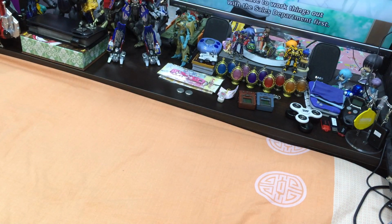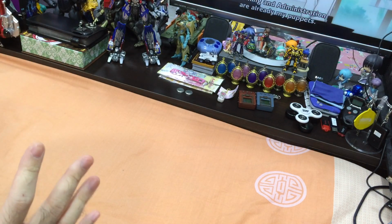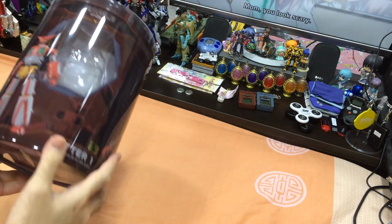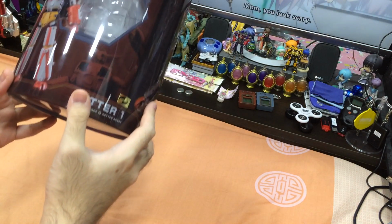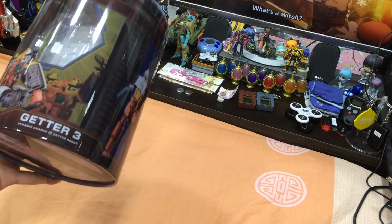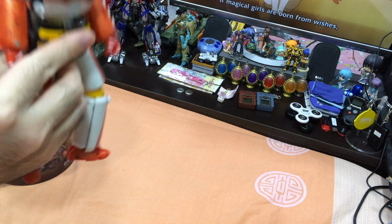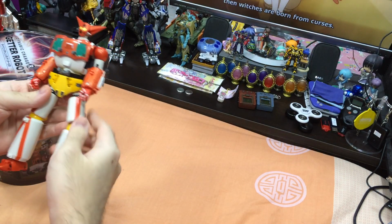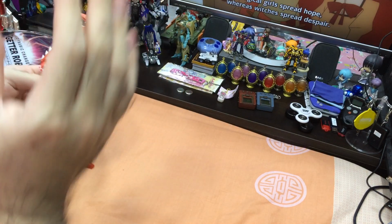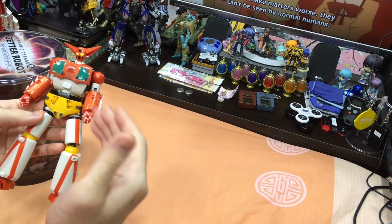Last but not least, the most expensive figure in this haul by far, it's the Dynamic Change R Getter Robo. Yes, he is finally here. And yes, the box is empty, but that's because I could not wait to bust him out of the package to transform him. I've already reviewed two figures from this line in the past, but this one is just mind-blowing on a whole other level.